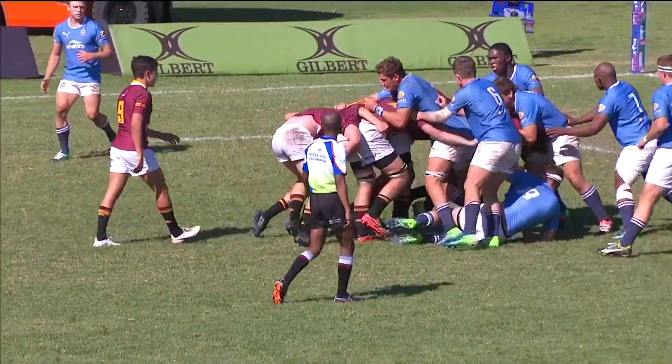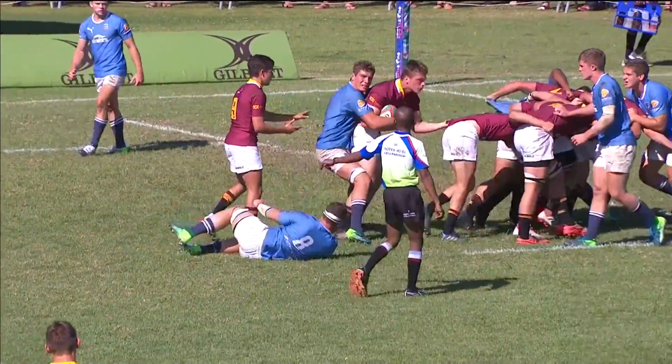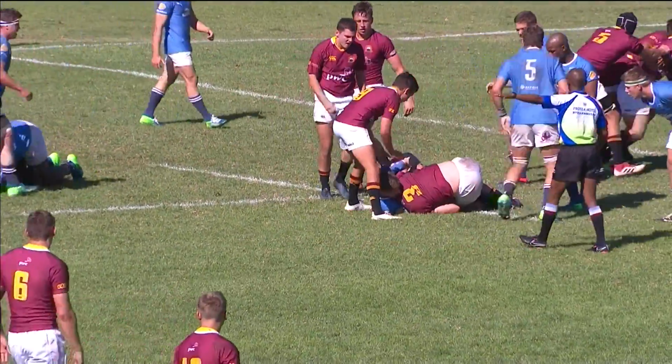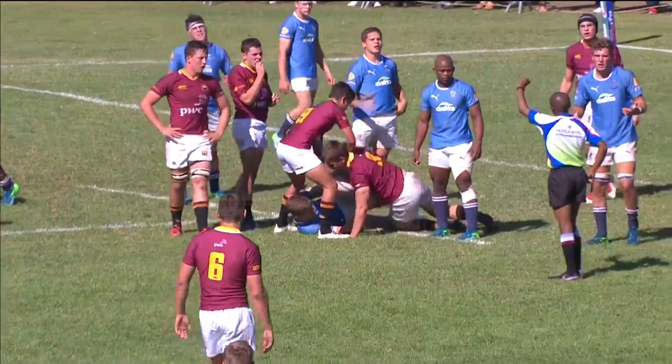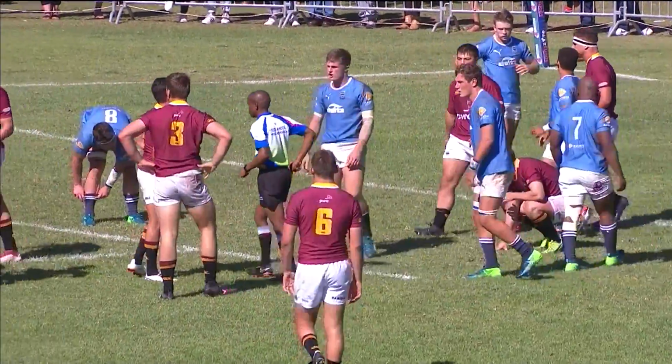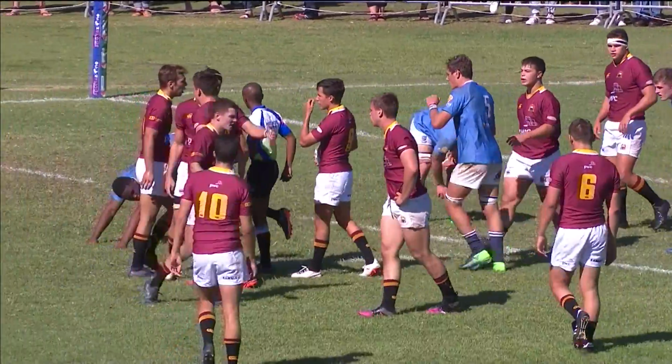Zander Botha waiting for the ball to come back to him, but for now, the Maroon men march on. And 5 meters out from the line, truly cynical play from Gray. Laken Gray coming around the outside. Well, surely that's a penalty try. He's given a yellow card, but you would expect a penalty try.